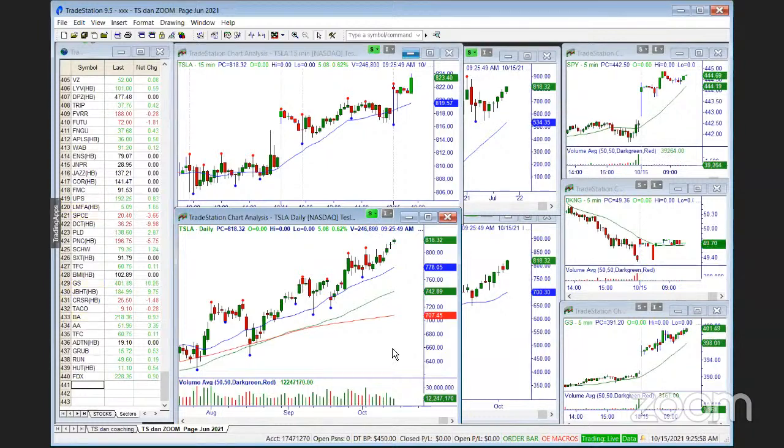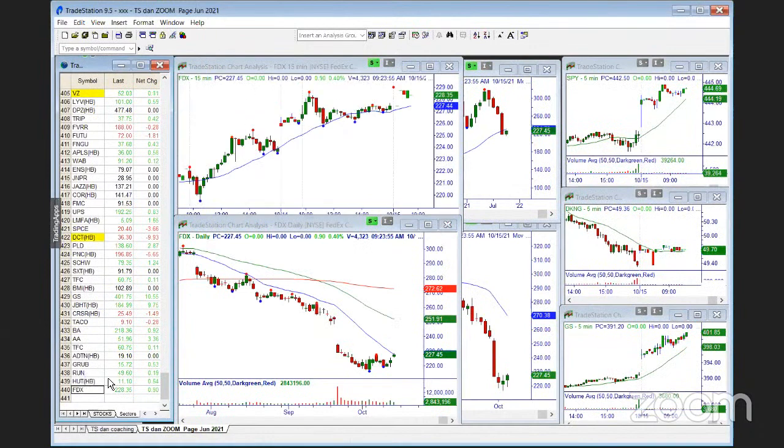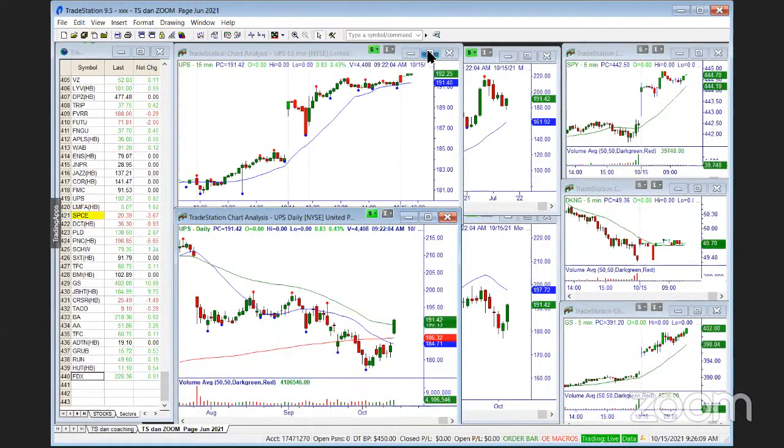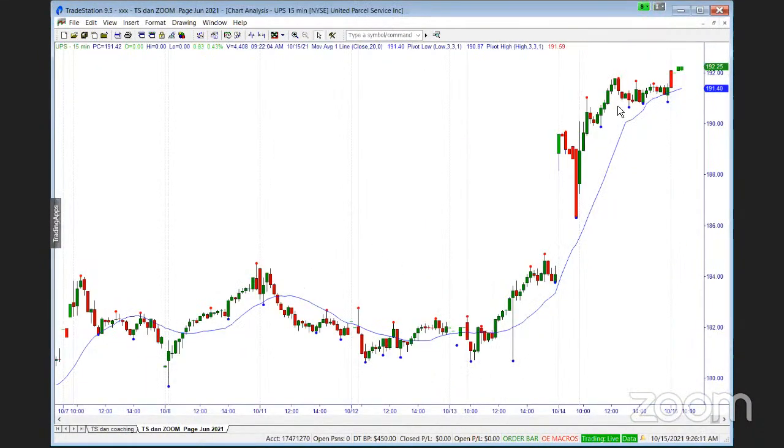Everything looks good, so I'll just go right to a couple gappers here. FedEx, yeah, so W bottom retest. I said yesterday into the close, UPS has a beautiful 15-minute chart for a day trade.